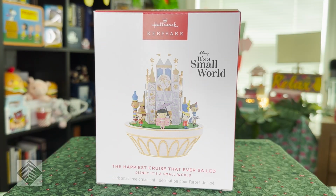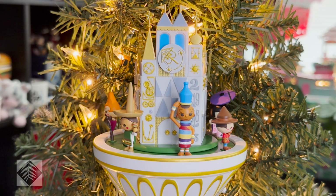The last ornament I'm going to show you gets away from the creepy, and this is my favorite attraction. It's a Small World. I hope you can hear the tick-tock of the clock, because that is such a cool feature of this ornament. The smiley face does go back and forth, and when the button is pushed to turn on the ornament, it plays the theme song of It's a Small World, and the little dolls dance around the clock.